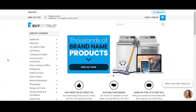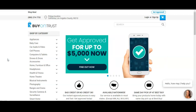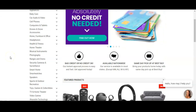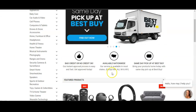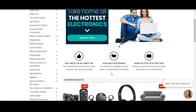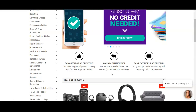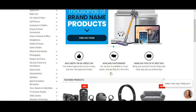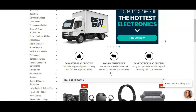This second credit builder account or primary trade line is Buy on Trust. You can get up to $5,000 with them. You can get approved with bad credit or no credit. They give you instant approvals the same day. They are available nationwide except for Minnesota, New Jersey, Wisconsin, and Wyoming. So pretty much all of the states except for 4. And you can do same day pickup at a Best Buy location. So whatever you purchase online, you can pick it up at a Best Buy location near you.